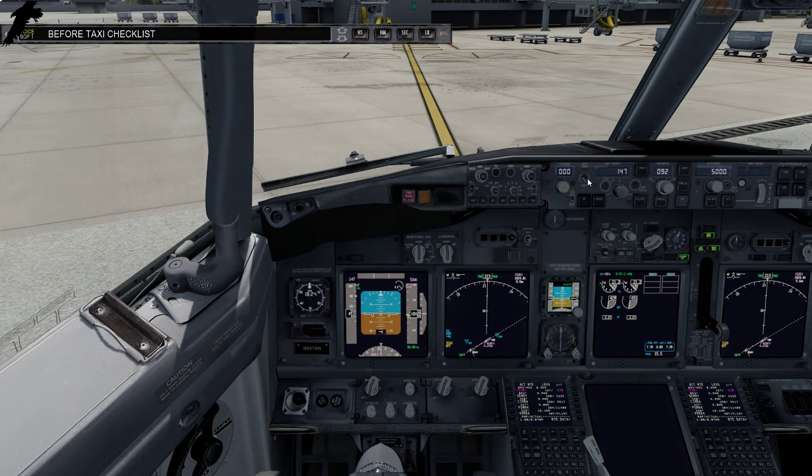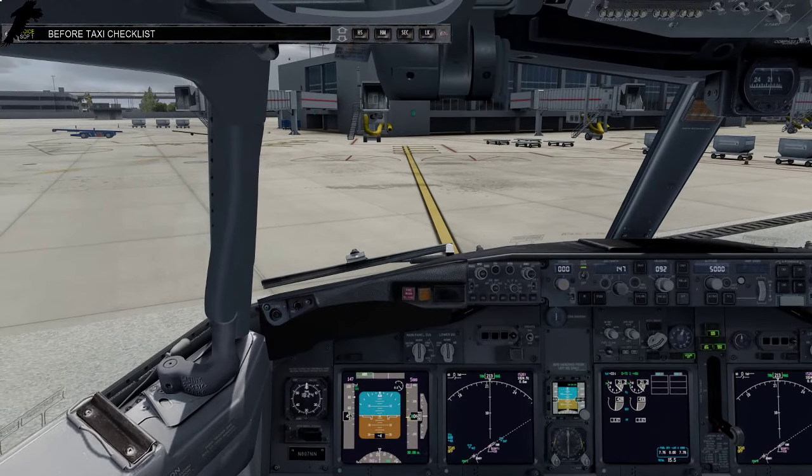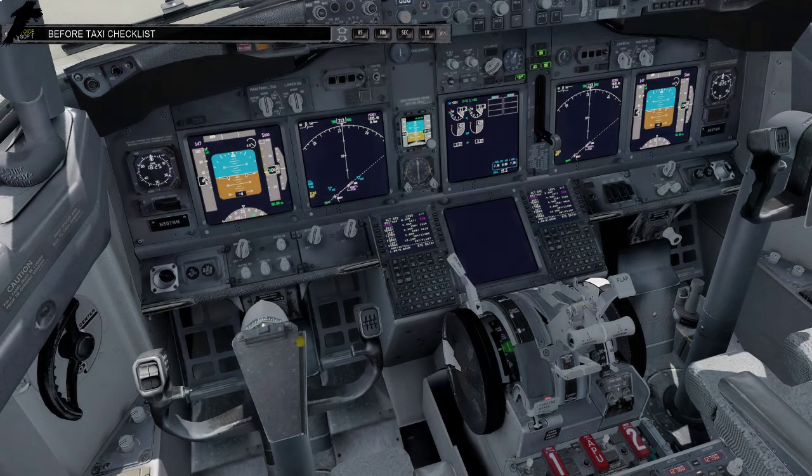Radar contact, 56 miles north of the Orlando VOR. Cross the fix and maintain 13,000. Before taxi checklist. Generators on. Heat on. Anti-ice off. Isolation valve auto. Engine start switches continuous. Recall checked. Auto brake RTO. Engine start levers idle. Ground equipment clear. Before taxi checklist complete. Clear left. Clear right.